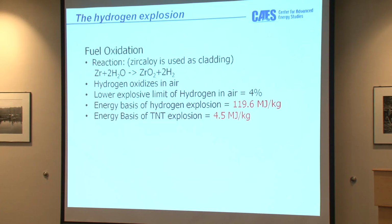Everybody has heard about explosions. We used a zirconium-based cladding material. I said there's a fuel pin, and inside are the fuel pellets. This pin is made of what's called zircaloy. It contains zirconium. Zirconium reacts with water, liquid or steam, at high temperatures, and it produces hydrogen gas and then zirconium oxide.